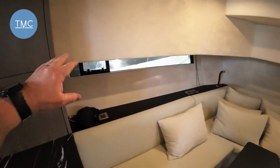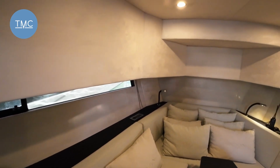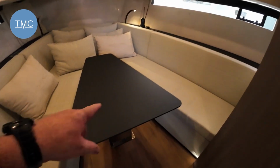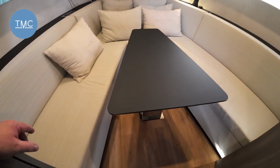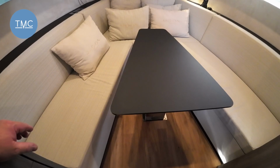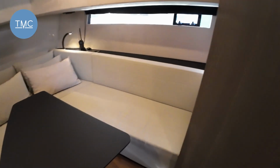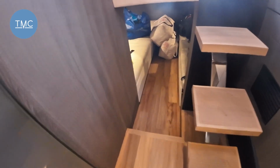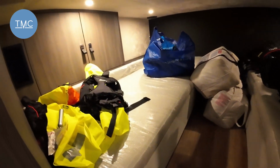So down here we've got this lovely kind of Alcantara, this kind of suede finish here on this forward saloon area. This will drop down and we'll make a large kind of day bed or overnight accommodation if you wish. But there is some more accommodation down here. So if it's just 2 of you overnighting, then you'd use this cabin.